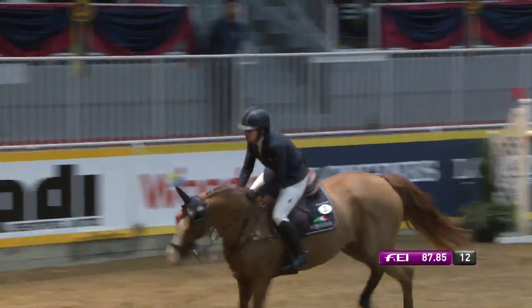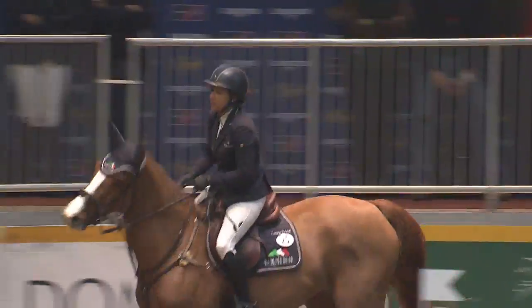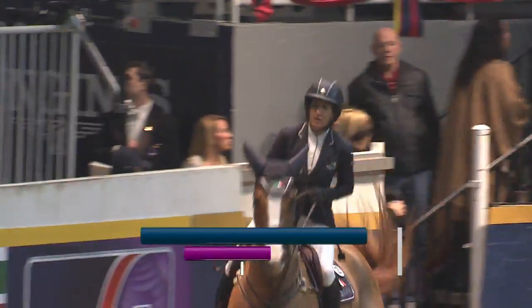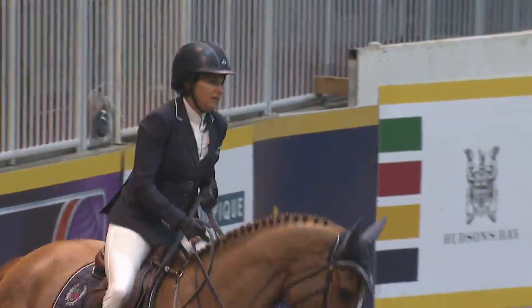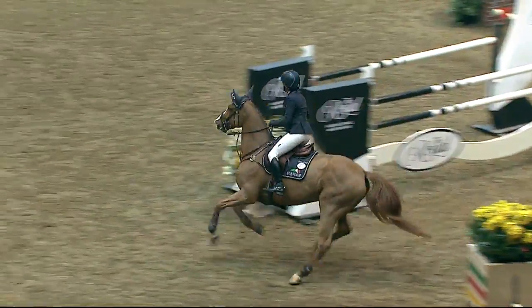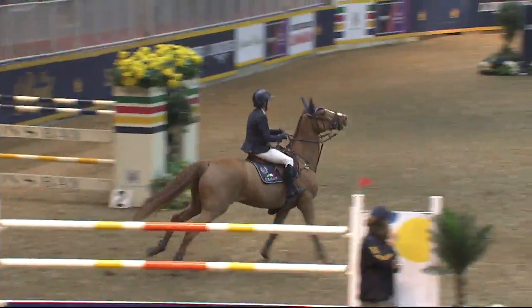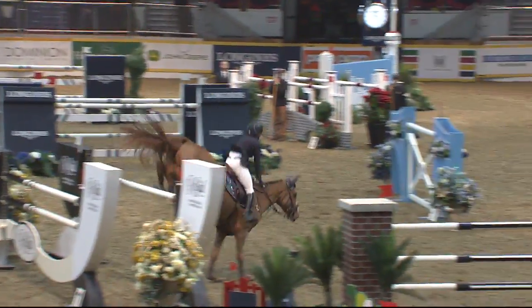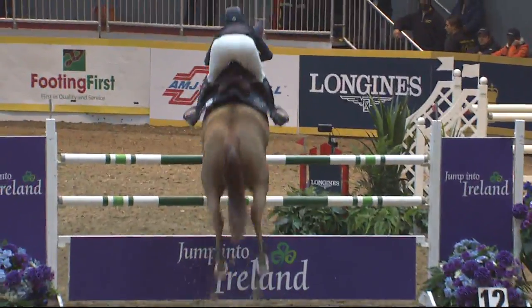Now we had a refusal and the knockdown at number 11, 8 jumping faults and 4 time penalties for Laura. And their time is 87.85 with a total of 12. Well, again, just an 8-year-old horse of Laura's, so not as experienced as some horses. And I think he came around the turn and just poked down, and you can see that jump's very airy. And I think he just poked down, had a look at that, looked through that jump and stopped.